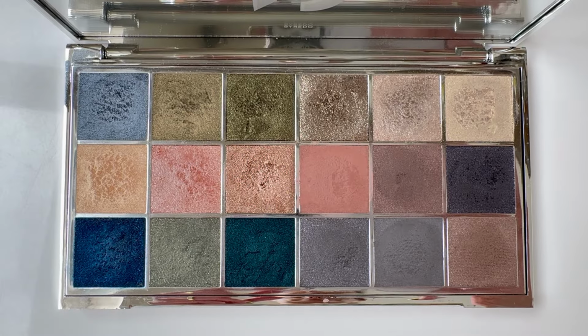And then I thought, well, maybe it's a summer to fall transition palette, because of the blues and the earthy tones. It still gives me kind of the summer feeling, but I also feel that we're going to fall. You know what I mean? I hope it makes sense.